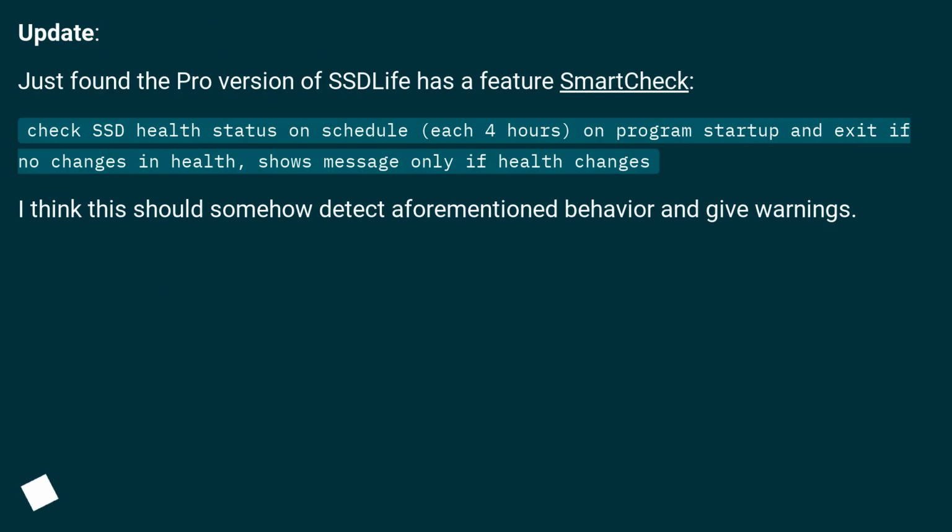Update. Just found the Pro version of Slife has a feature called Smart Check. It checks SSD health status on a schedule, each 4 hours, on program startup and exit. If there are no changes in health, it shows a message only if health changes. I think this should somehow detect the aforementioned behavior and give warnings.